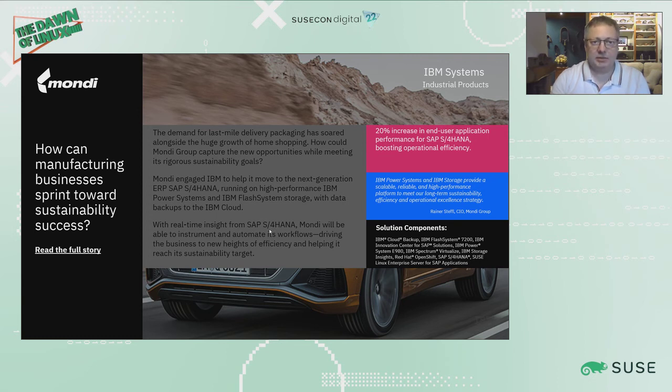So they converted 40 factories across 15 countries to the S/4HANA platform, and the move went well. They have increased performance by 20%, and they have significantly reduced their impact on the environment thanks to the reduction of footprint.